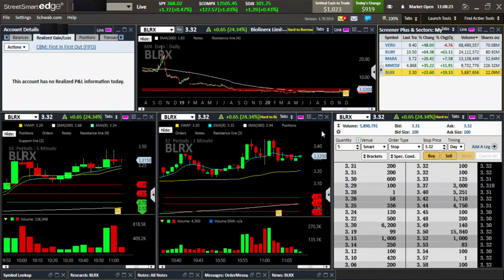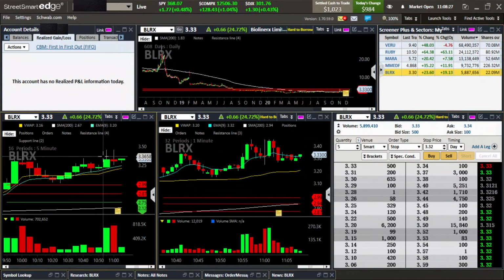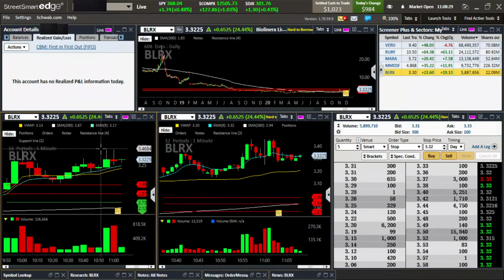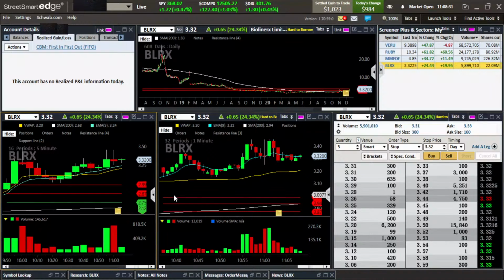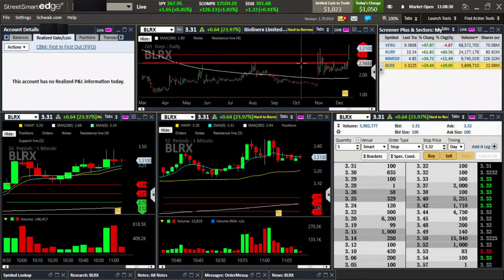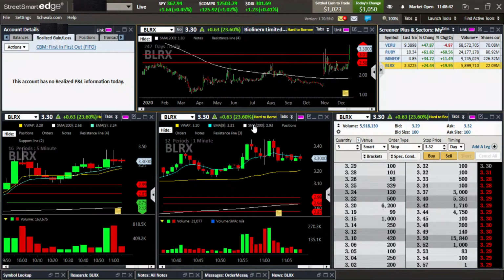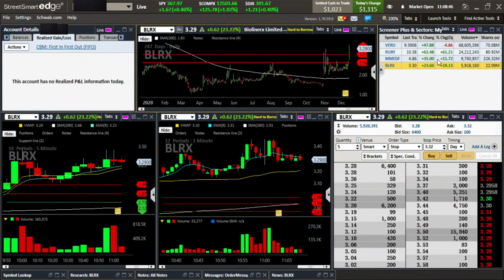BLRX has a much better setup than Mara. We would like it to see it break this and go past the 350s. That's our target. Let me zoom in here. The 350s is definitely would be a push for it though. BLRX.